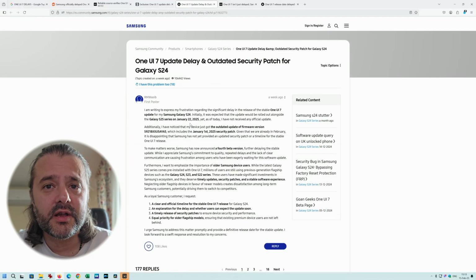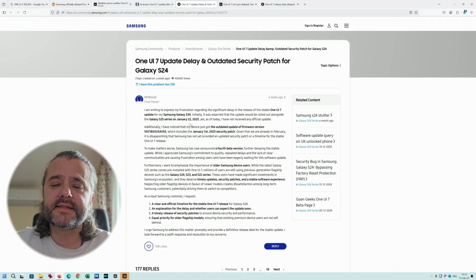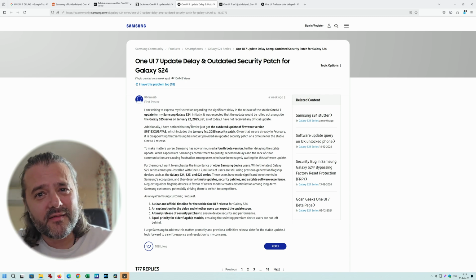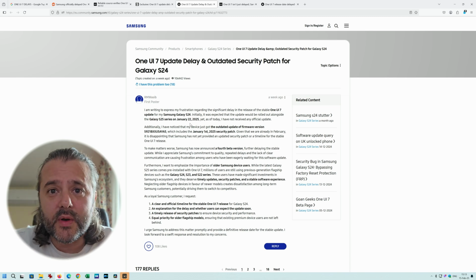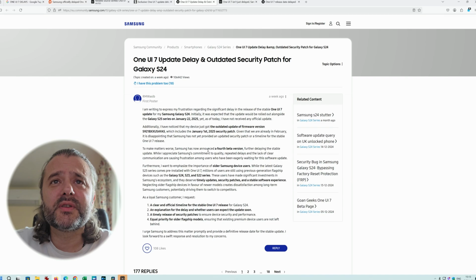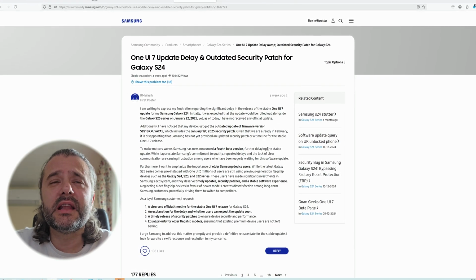And remember, guys, this is also what we got to learn last year. We've been promised One UI 7 officially when the S25 lineup is released, and then very shortly after to get it on the S24 series, but this never happened. In fact, we only got 3 betas. And to make matters worse, Samsung has announced a 4th beta version, further delaying the stable update.